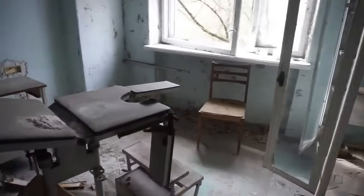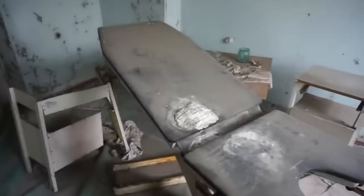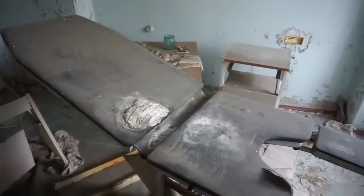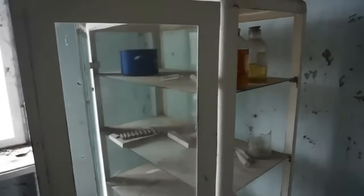So guys, we're in another theatre room. Now this could be a room where they bring the patients to check if the baby's okay. And again, we've got a cabinet over here with some medical supplies still in it.